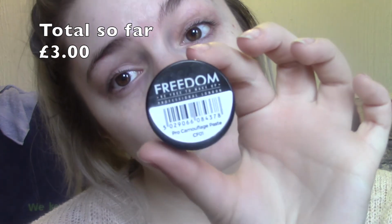So I'm going to start with some eyeshadow, because that's what I normally do. I've got 3 different products that I could use for eyeshadows. Some of them are multi-use things. To start with, I will do a base on my eyelids, and the concealer that I've got to use, which I will also be using on the rest of my face when we get to that stage, is the Freedom Pro Camouflage Paste CF01. And this is £3, so this is pretty much the cheapest concealer that I own.